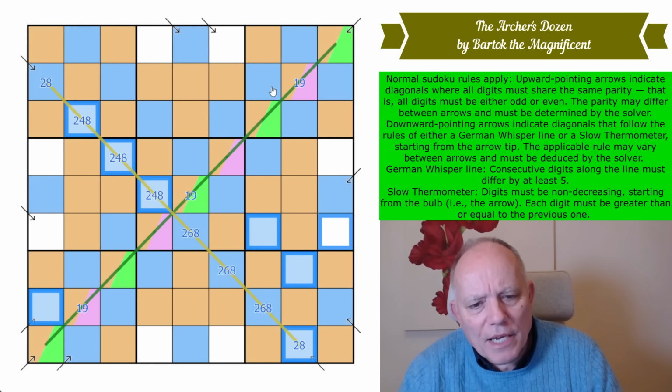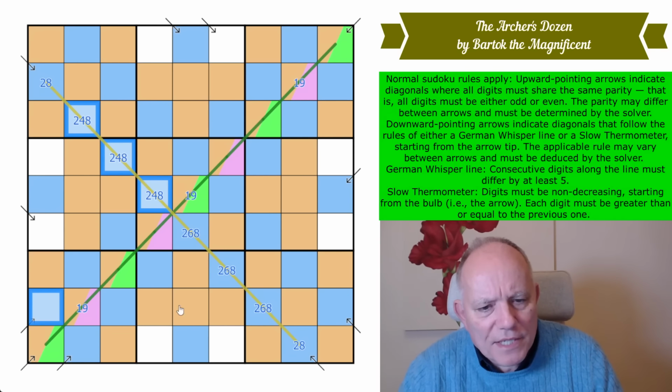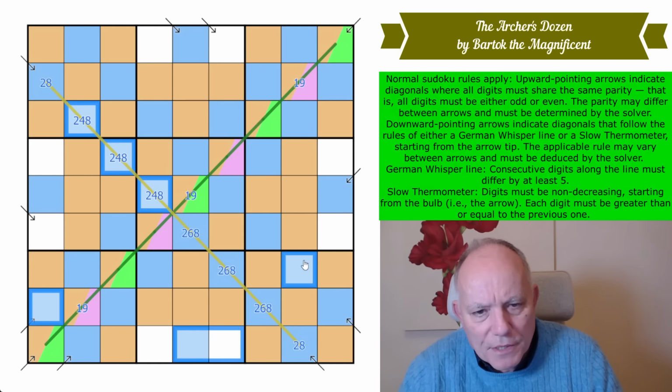Do I mean 4? Yes, I do. And this is not allowed to be a 4. Okay. So if 4 is here on the thermo version, 4 is there, 4 has to now be here in box 9. And then 4's in one of those two cells in box 8. 4's in one of those two in box 3, that is, sorry.